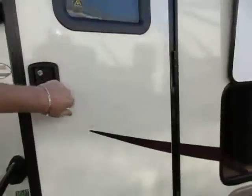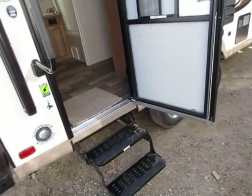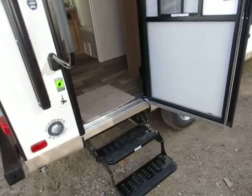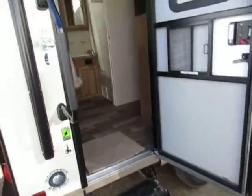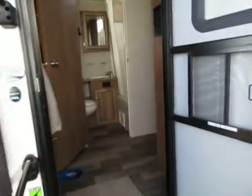It's awesome. Your entry door is strutted, so it's almost like a Star Trek automatic open door, you know, no, I won't make that sound again. Okay, one more time. Pretty close, huh?